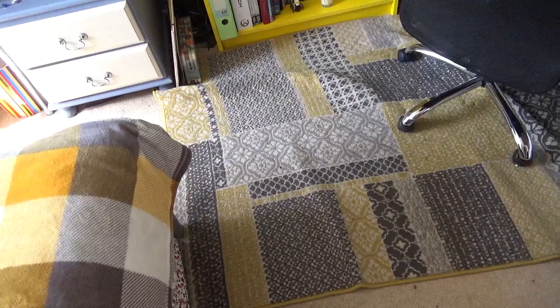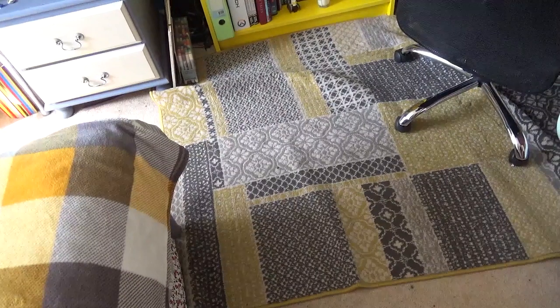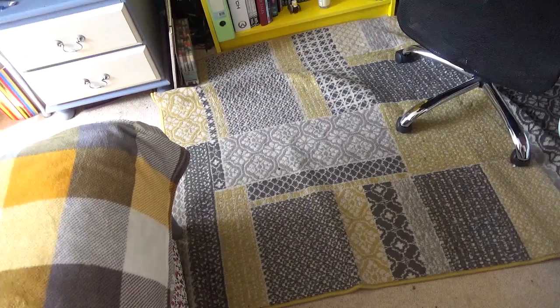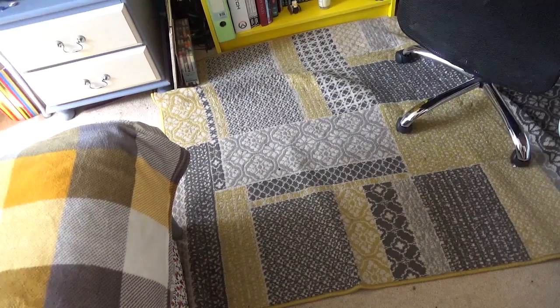And then I have this rug. I really like this rug, but in this room it is a nightmare because there is nowhere to put it where it is not disrupted by some kind of piece of furniture.